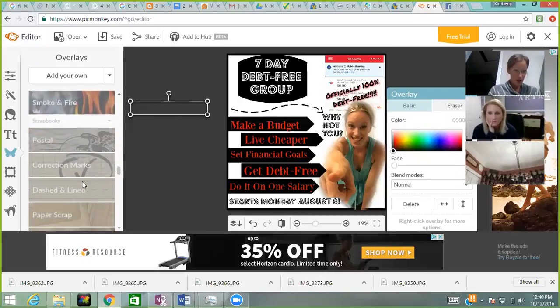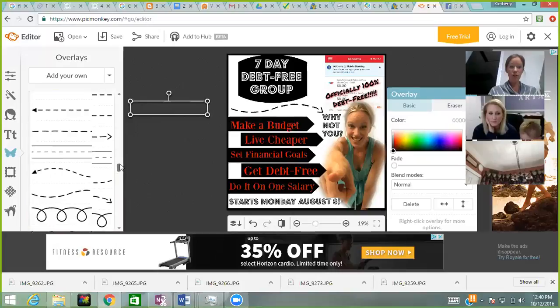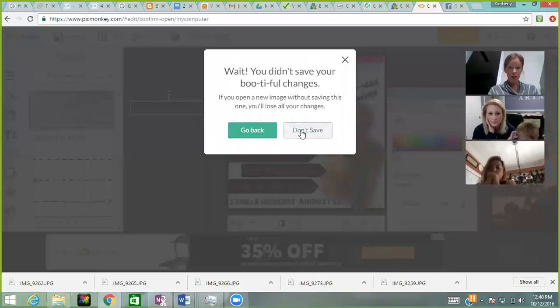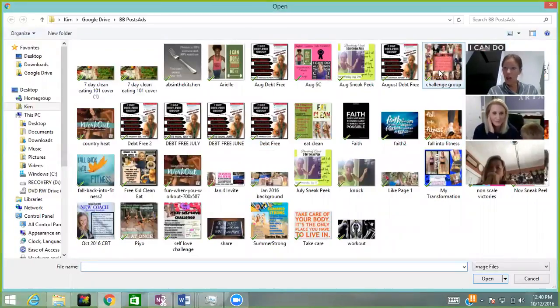And down here, the arrows are under this dashed and lined. So there's a bunch of different ones. You can see, you could just make things really eye-catchy, and it really doesn't take long. It just takes a little playing with it. Another one that I created, don't save. Let's see what else.